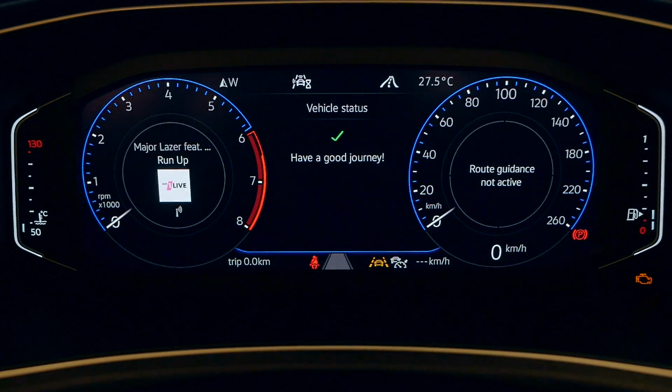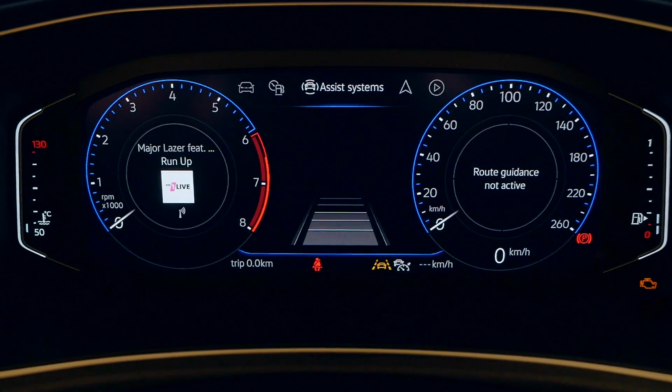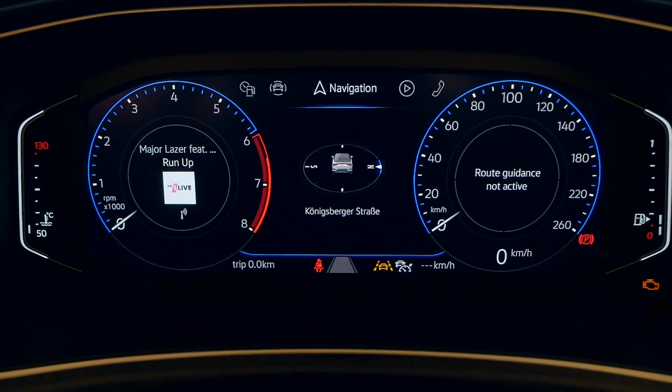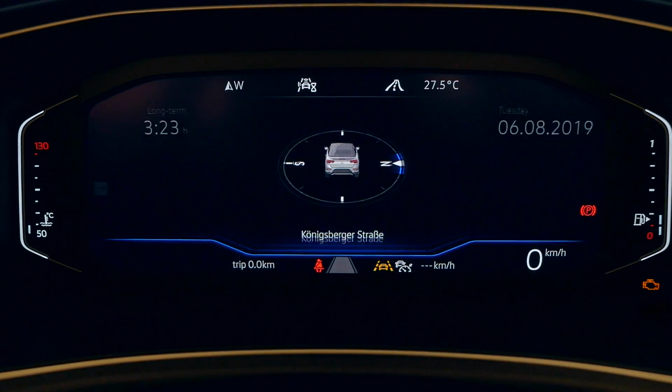Of course, you will always be fine with the normal analog instruments. Those ones here are somewhat cool because they offer you more information, and they can also be a little bit more flexible. Here also with the view change.